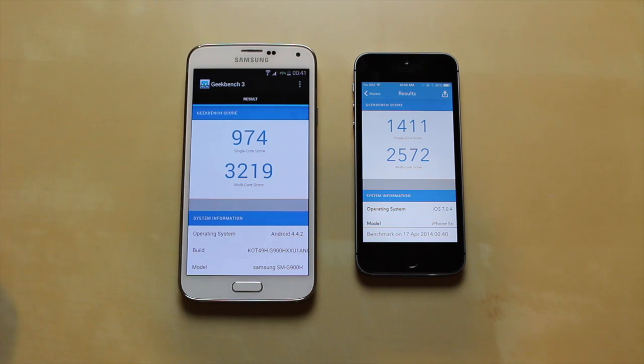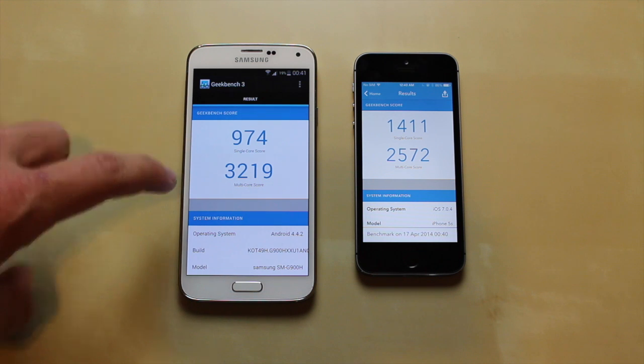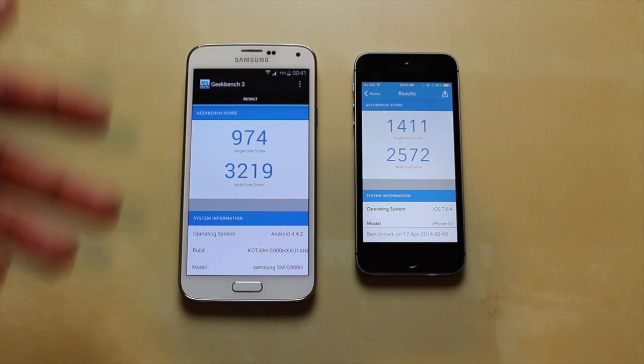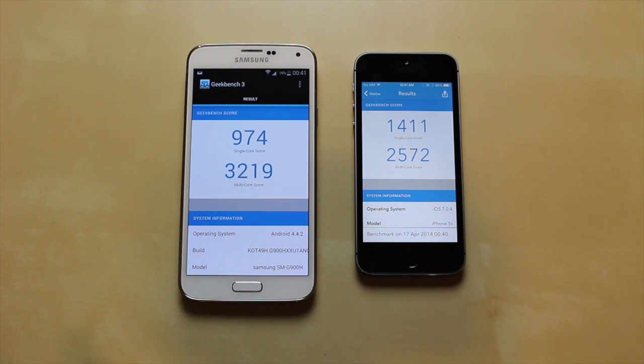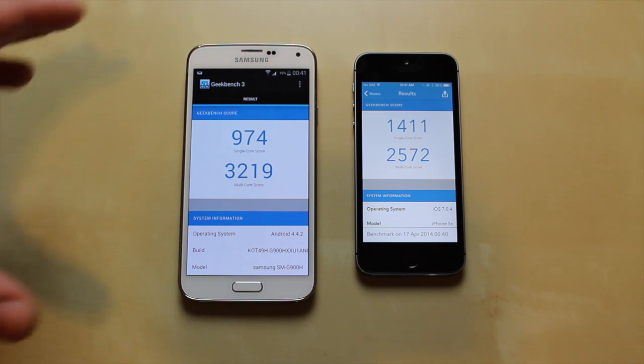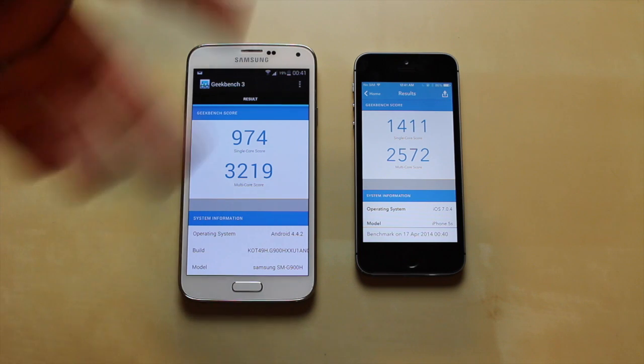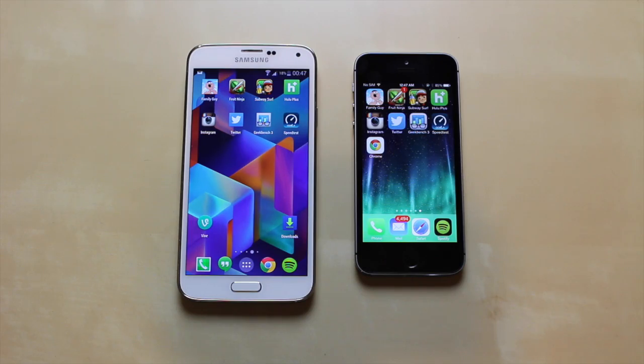But when it comes to the multi-core score, the Galaxy S5 got 3,219. So the Galaxy S5 beat it when it comes to multi-core. Now, to warn you, I have heard that Samsung will beef up these benchmark tests when you're running the apps to make it seem like it performs better, but that's just to give you a general idea. So there you go, there's my speed test of the Galaxy S5 versus the iPhone 5S.